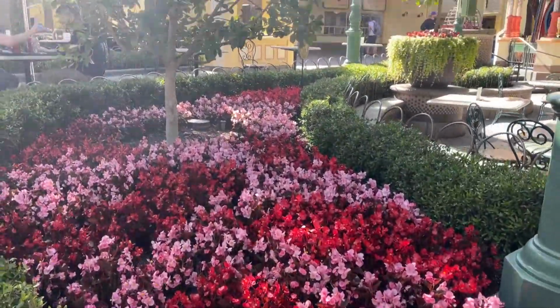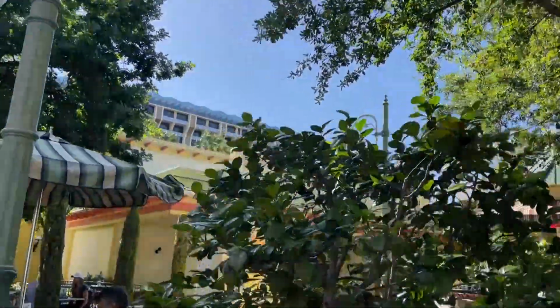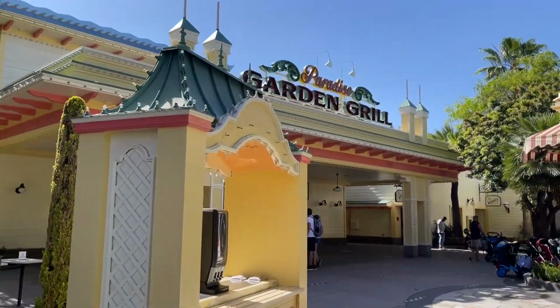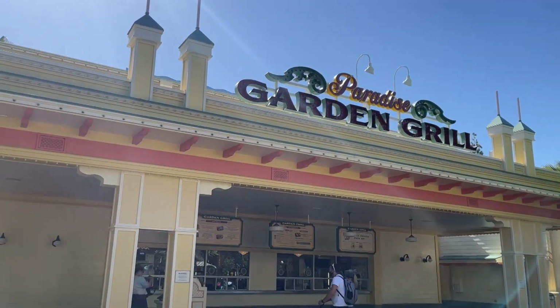As always, the beautiful Disney flower beds, but then we have the Paradise Garden Grill. That I just don't see it making the long haul.